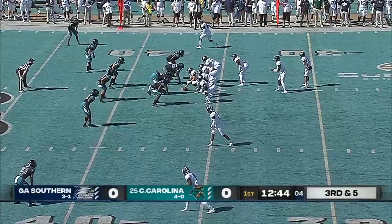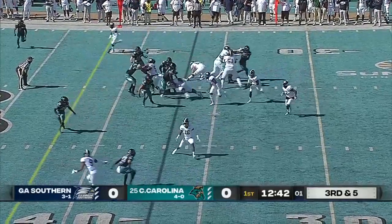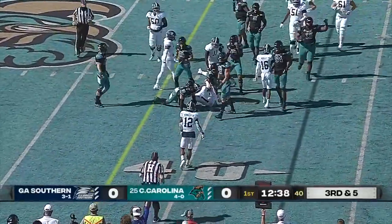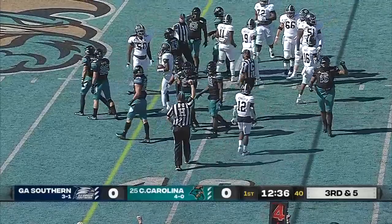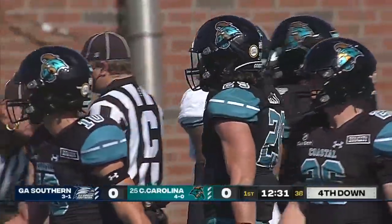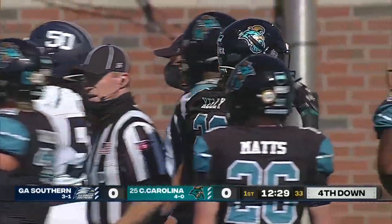Two wide receivers to the near side. Kennedy is the tailback. And here goes Shai Wirtz on the option look again. This time we'll keep it. Taken down at the 40, short of that first down. Yeah, turned those shoulders up. Thought he was going to get there. Nice job by the defense to come up and make the stop.